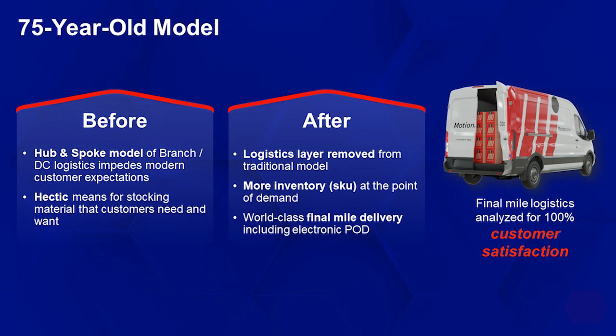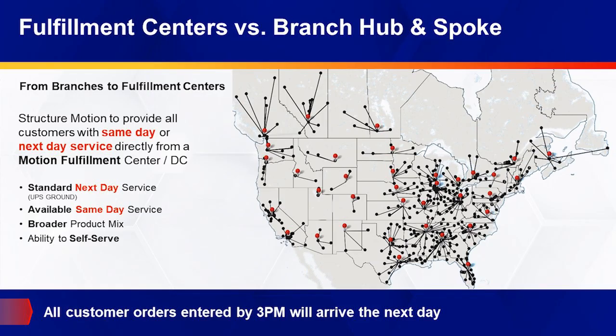This does really mean a hectic stocking method, and the customers didn't always have what they needed in the right place. Today, we've removed a layer of logistics, and we are replacing those distribution centers with fulfillment centers, who then will execute final mile packaging and delivery. In addition, we're coupling world-class final mile, including electronic proof of delivery. We're doing this in a way so that all customers that enter their orders by 3 p.m. will have those orders arrive by the following morning of the next business day.